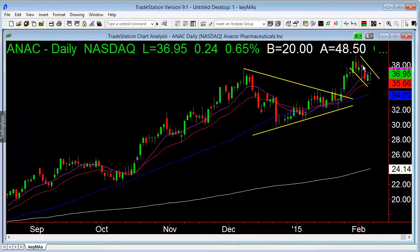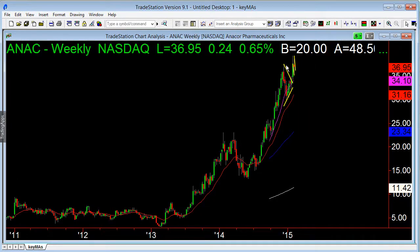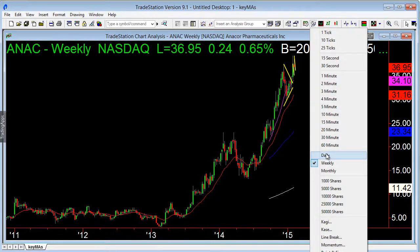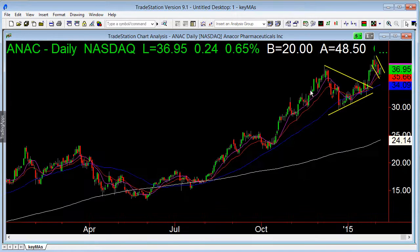Okay, so ANAC had a nice breakout of this triangle and is now set up in a bull flag. You can see its all-time highs. Okay, let's grab a monthly just to show you. So this has a lot of momentum.